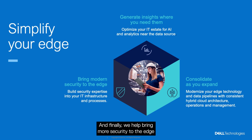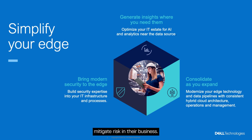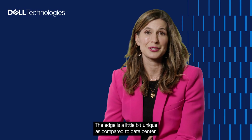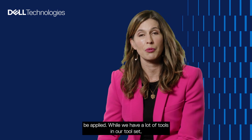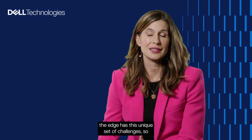And finally, we help bring more security to the edge so that our customers can deal with the increased attack surface and have more control over their security so that they can mitigate risk in their business. The edge is a little bit unique as compared to the data center, and so the same tools that we use for data center or cloud can't necessarily be applied. While we have a lot of tools in our tool set, the edge has this unique set of challenges.